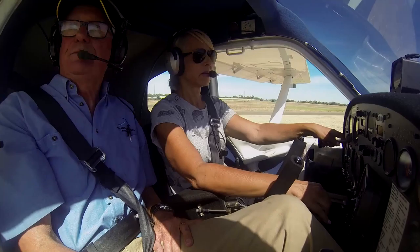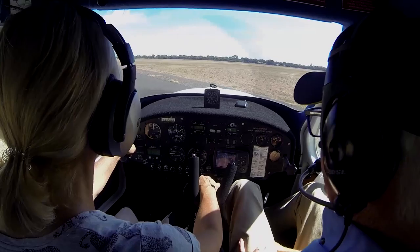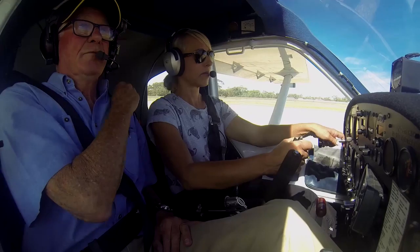You just keep going that way. Basically, that's our white point up there we want to go. Yep. So hand off the brake now. Just a final check. Green, green, green. Flaps are set. Fuel pump is on.